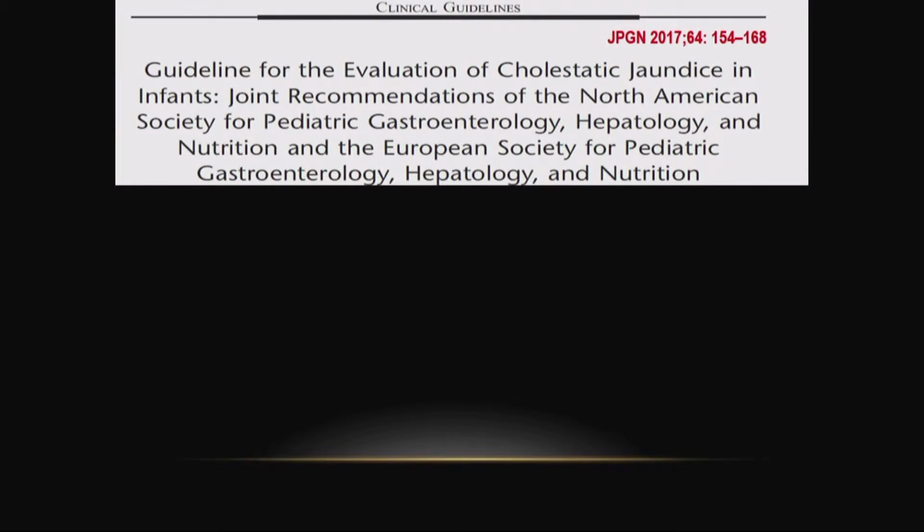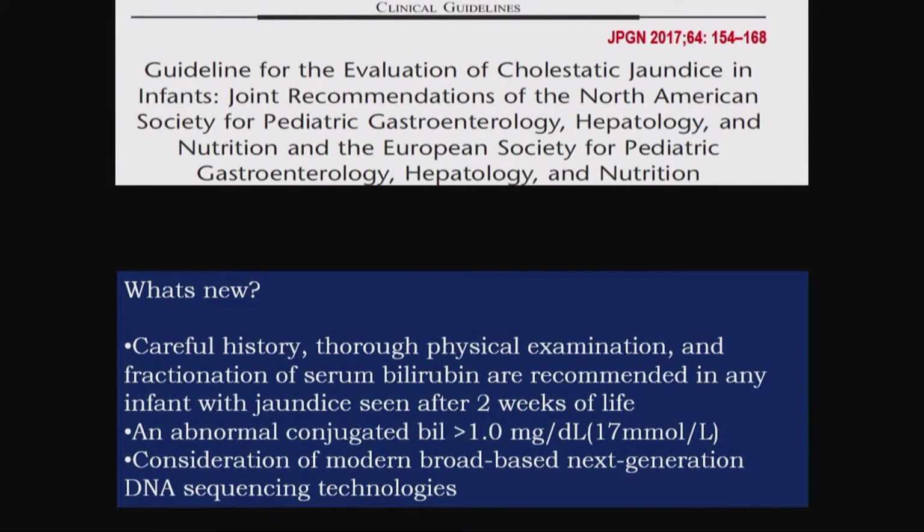Recently, there were combined guidelines, consensus from NASPGHAN as well as ESPGHAN, for cholestatic jaundice evaluation in a newborn. Actually, there was nothing much new in this, except that whatever cutoff we were using initially, 20% direct bilirubin to be defined as conjugated hyperbilirubinemia, has now changed: abnormal conjugated bilirubin is anything more than 1 mg/dL. In addition, a new addition is that broad-based next-generation DNA sequencing has been included for differential diagnosis in the recent guidelines.